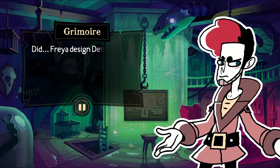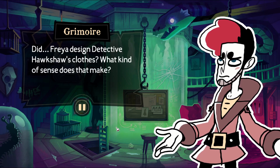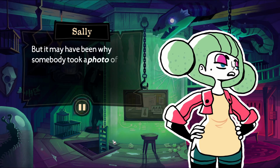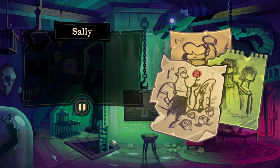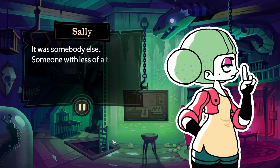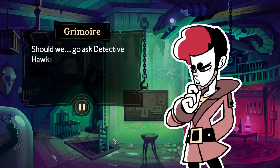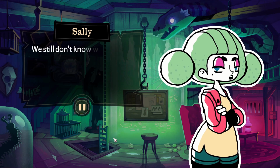Did Freya design Detective Hawkshaw's clothes? What kind of sense does that make? I don't think that's why Freya made that painting, but it may have been why somebody took a photo of it to use as reference. And as for those sketches of Hawkshaw, I don't think Freya actually drew them. It was somebody else, someone with less of a talent for art. Doesn't exactly narrow it down. Should we go ask Detective Hawkshaw about all this? I'm not sure. I still don't know what's really going on.